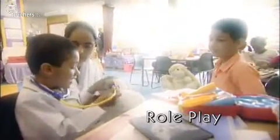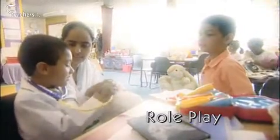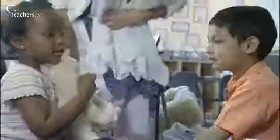Structured role play is a key strategy used to extend language. Because they are second language children, they do start school sometimes with not much English at all, so we're trying to put in the language all the way through.